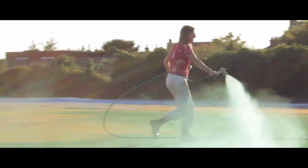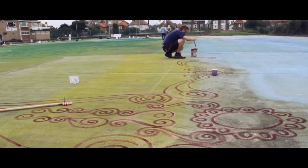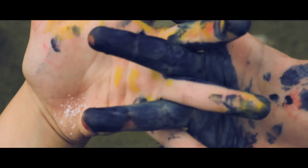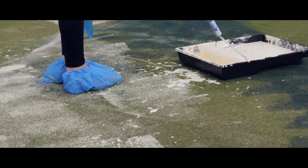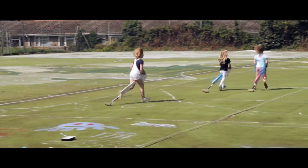I wanted this to be like a real painting, and a kind of enjoyment of paint and the stuff of paint, and kids getting their hands and feet dirty. And lots of children did. They were running around covered in paint.